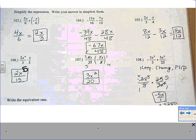Emma H? Say that again? Oh, I didn't hear what you said. On 108. Okay, so I'm guessing you did not do keep, change, flip. You did or did not? Okay, so when you're dividing fractions, rewrite the first one, change division to multiplication, flip the second one. Okay, keep, change, flip. You know what keep means now, right? Keep, change, flip.